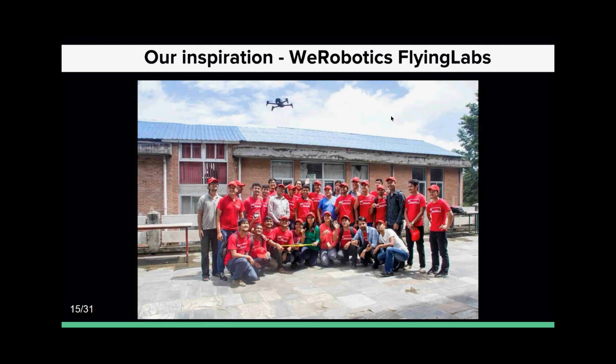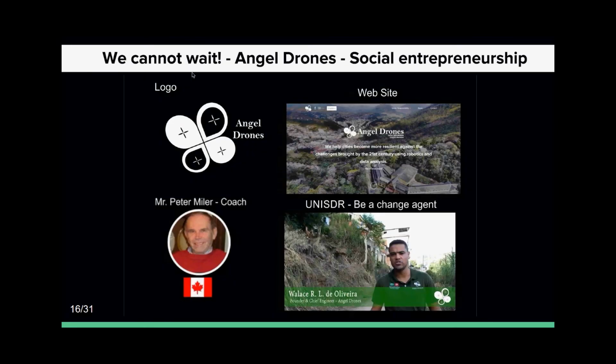And our inspiration for building Angel Drones in Brazil was WeRobotics. So we could not wait for a flying lab here, so we started our local solution based all the time on WeRobotics Flying Lab. So that's Nepal Flying Lab, which is amazing, an amazing team, and that's our inspiration all the time. So we built our local solution, and we are doing everything.